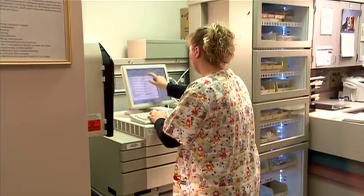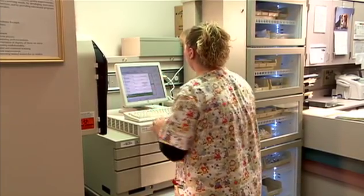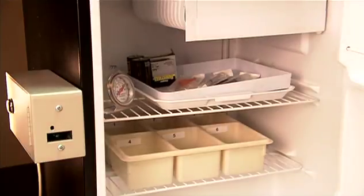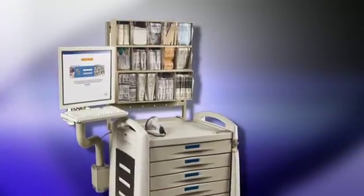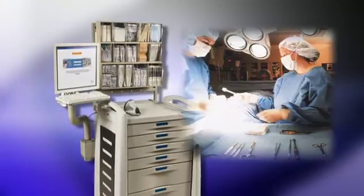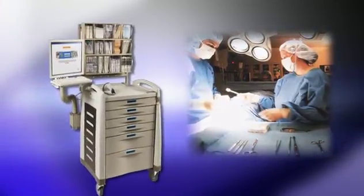The AccuDose RX remote lock option works with the hospital's existing refrigerator unit to provide secure storage of refrigerated medications. McKesson also offers Anesthesia RX, which is a solution designed specifically for use by anesthesiologists and CRNAs in the OR to enhance safety and improve medication and narcotic control.